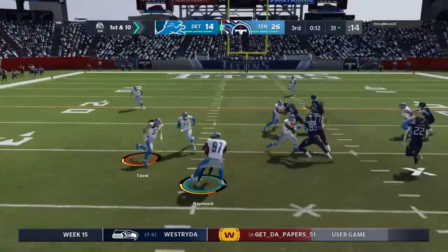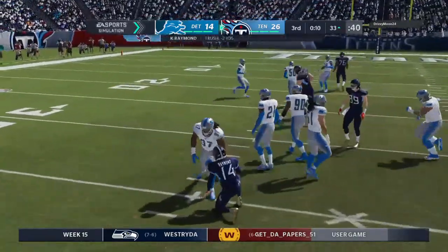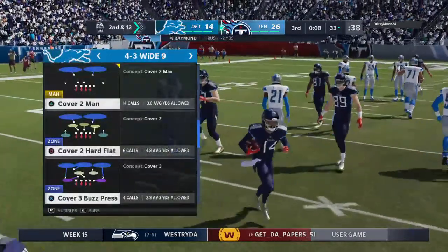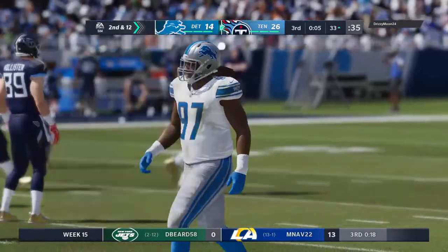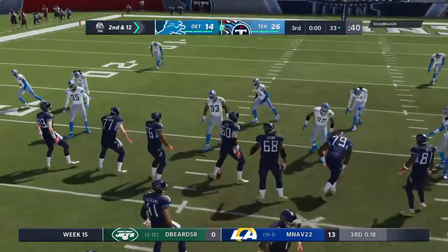And they'll try the jet sweep here. And he went nowhere. Well, he went backwards. Back to the 33. 2 yards the loss, second and 12. A loss of 2 brings up second and 12.